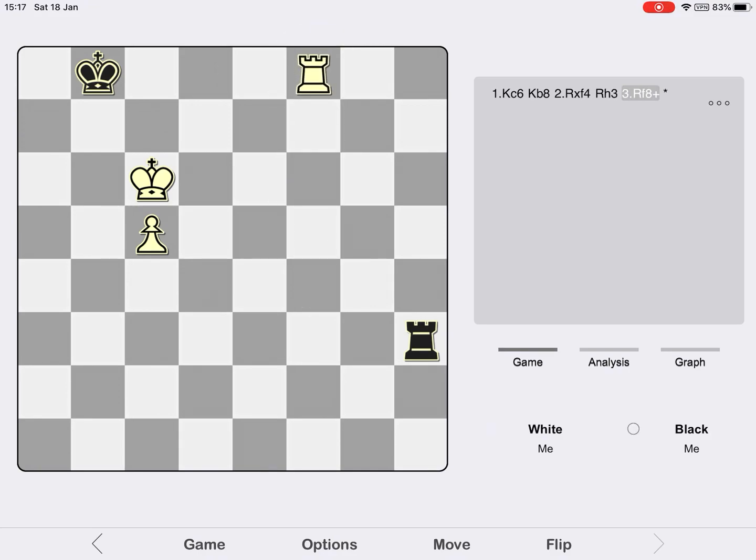After rook f8 check, king a7, rook f7 check, the black king can now come to the square a6, king a6. Now other moves are in fact possible in this position. Black could have played king a8 or king b8, but I want to show you a key setup which black should be heading for. And it's better to head for this setup sooner rather than later.